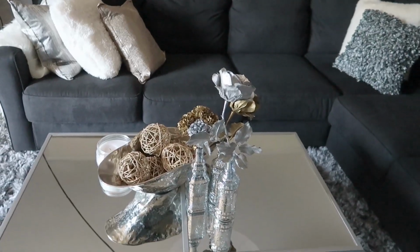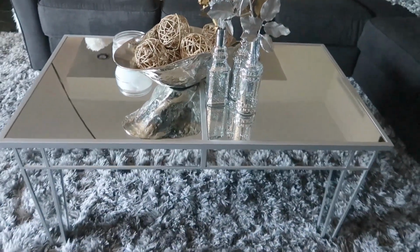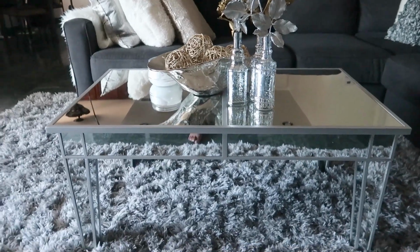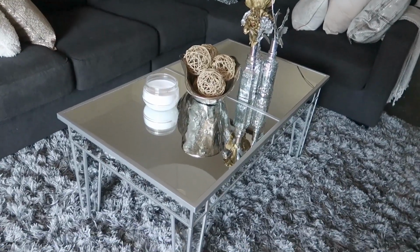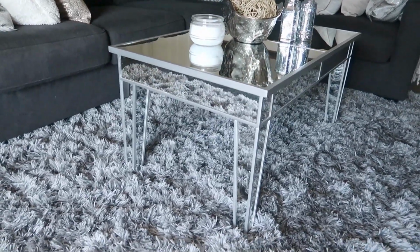And another thing from All Modern is my coffee table. It's a mirrored coffee table. I'm all for mirrored furniture. I don't know why. I feel like it was trending and then it wasn't, but I'm into it. I think I'll be into it for years to come. I want a mirrored everything. I want a mirrored dresser in my room. I just love it. They're kind of annoying to clean. You have to Windex it probably every other day, but I don't care because I love it.